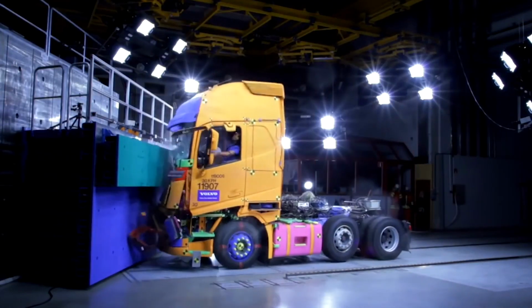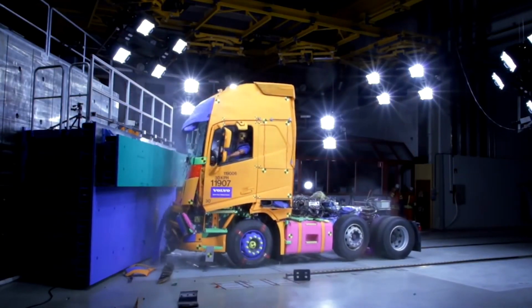From that, and our accident research team established in 1969, we've gone on to develop our own unique standards, which include a barrier impact test, which is the kind of common accident that occurs on today's motorways.